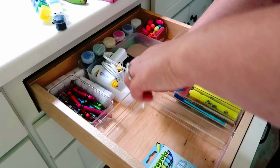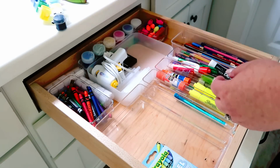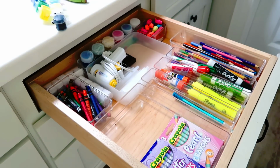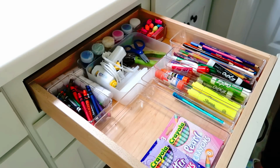So the clear containers are from Amazon, and then the white container in the back where the hot glue gun is, that one is from Target. Trying to think if there's anywhere else. I think that's the only two places where I purchased these, but I'll try to link them.